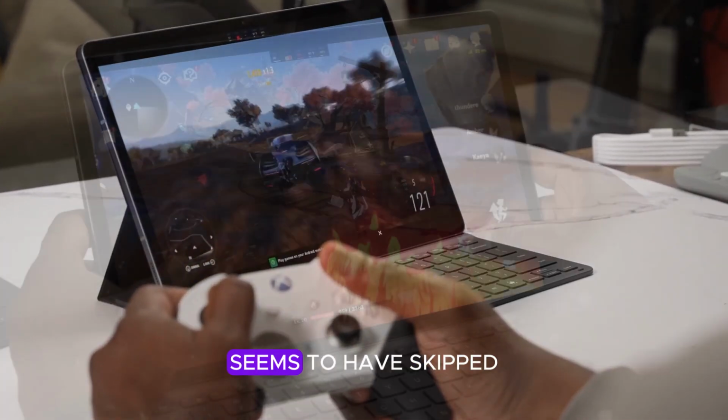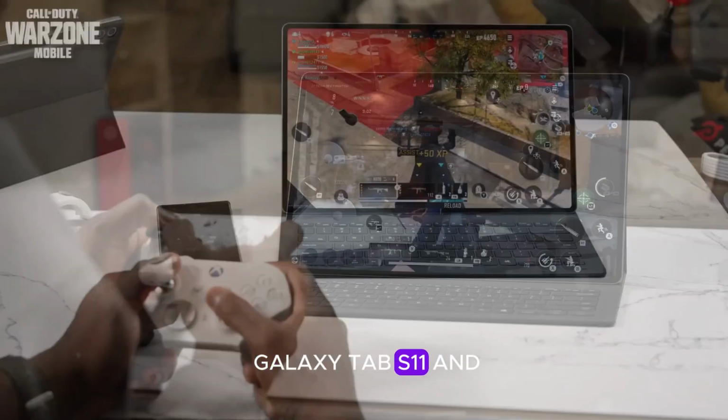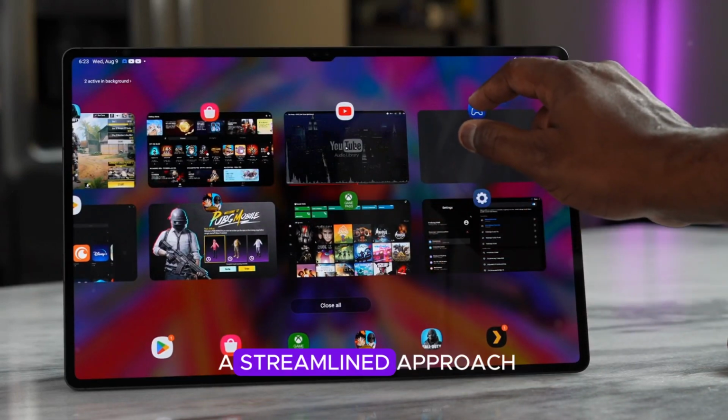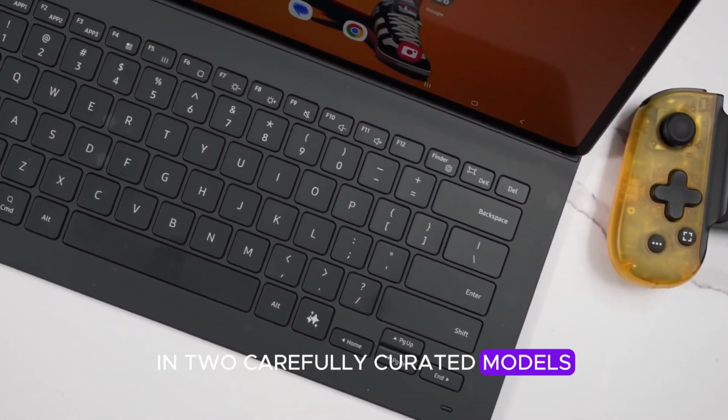Interestingly, Samsung seems to have skipped the Plus variant in this series, moving directly to the Galaxy Tab S11 and S11 Ultra. This decision could reflect a streamlined approach, offering only the best features in 2 carefully curated models.